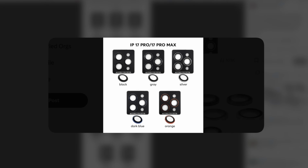Sonny Dickson recently shared images of alleged rear camera lens covers for the upcoming iPhone 17 Pro models, and while a lot of the colours look familiar, black, grey, silver and dark blue, it's the fifth one that's caught everyone's attention. The orange cover doesn't match any existing iPhone 16 Pro or even 15 Pro finish, and if accurate, it could easily be one of the most exciting iPhone Pro colours yet.